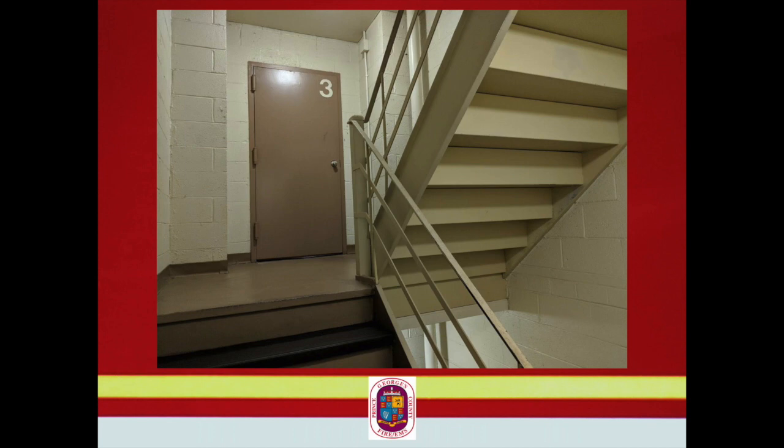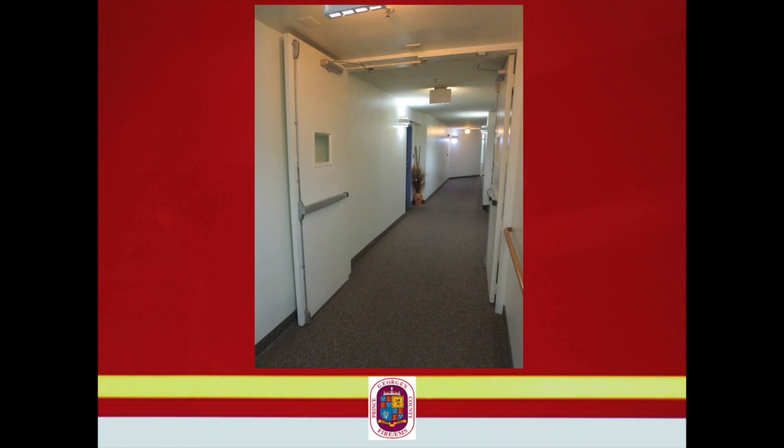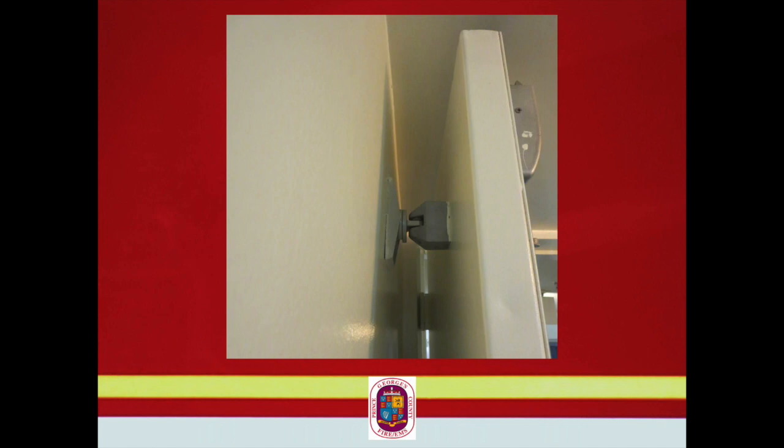Any smoke control systems, such as stairwell pressurization fans, shall be operational and tested annually. A report from the annual test shall be made available to the inspector. All smoke barriers shall be operational and releasable by the building alarm system. These barriers shall be tested as part of the annual test of the fire alarm system.